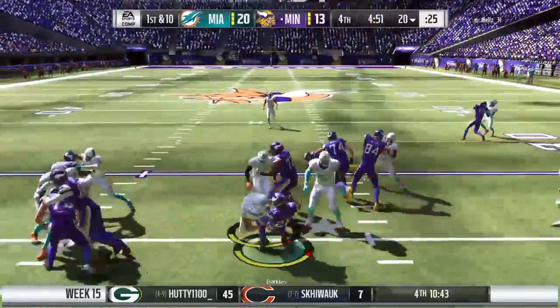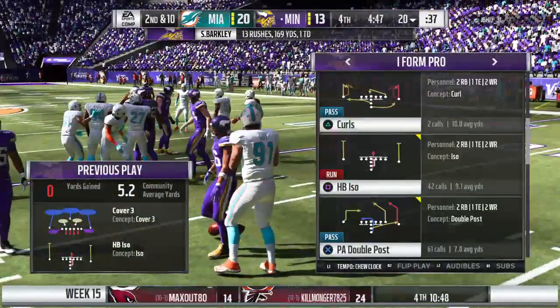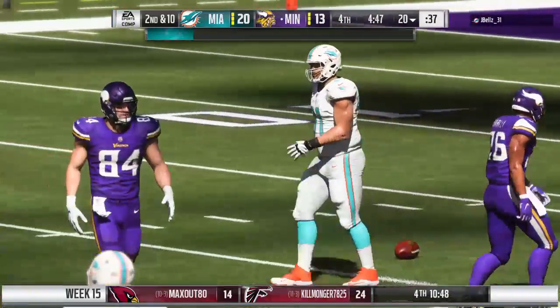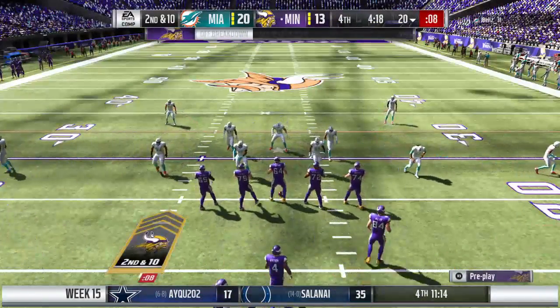A handoff to Barkley. And he stopped immediately there. Officially no gain on the play, and it's 2nd down. Doubling this guy has to be a priority before moving up to the next level because the big fella, he just ate that one alive, just stuffed it.